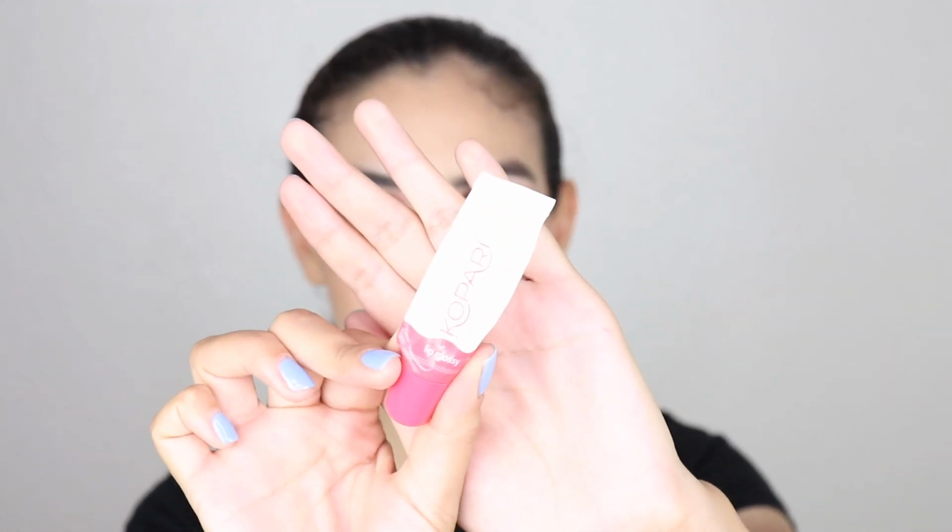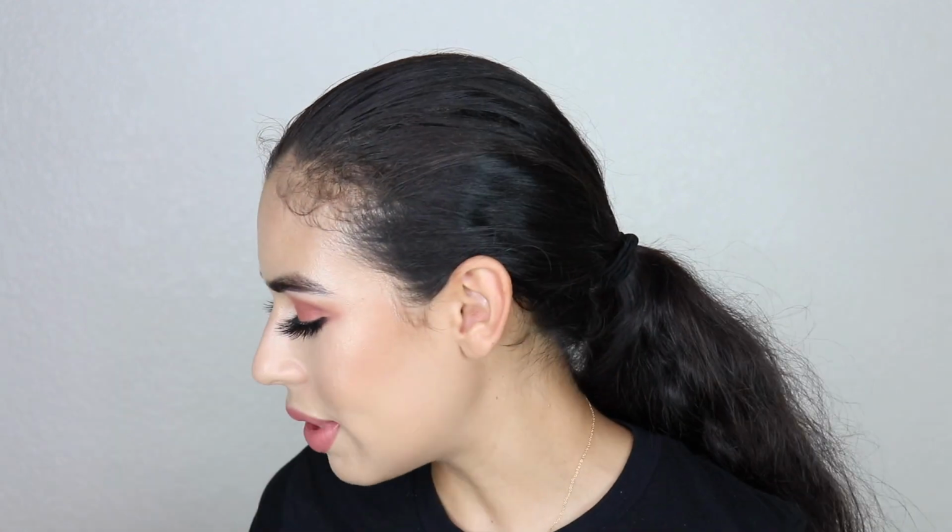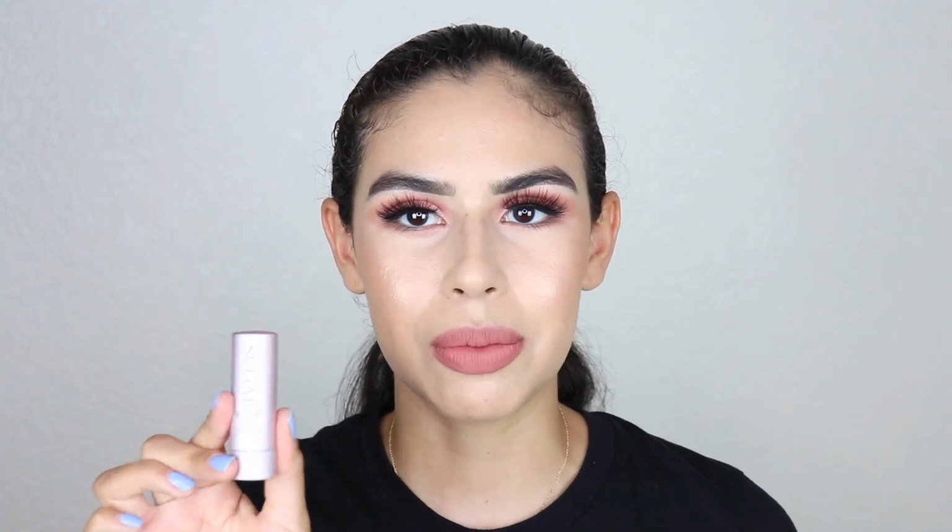And my last and final lip product, I had a lot of lip favorites this month, is the Kopari Lip Glossy right here. Look how much I've squeezed this tube, and I will tell you why. So I picked this up because it was recommended by Daisy Marquez, and I was actually out of my sugar lip treatment, so I'm like, let me try a different lip product.